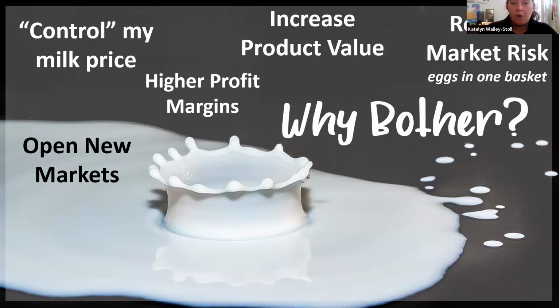Value-added production can also open new markets for you. So instead of only having a cooperative to sell your milk to, or a choice of 2 or 3 in your area, you now can take that product and sell it off of your farm, sell it at farmers markets, sell it to schools, to stores, to other wholesale avenues. So it can potentially open new markets for you. If you are able to get your foot in the door with a milk product, you might also be able to consider continuing to diversify your farm and offering a meat product, offering produce. So it's a way to get your foot in the door that makes you unique with value-added dairy production.